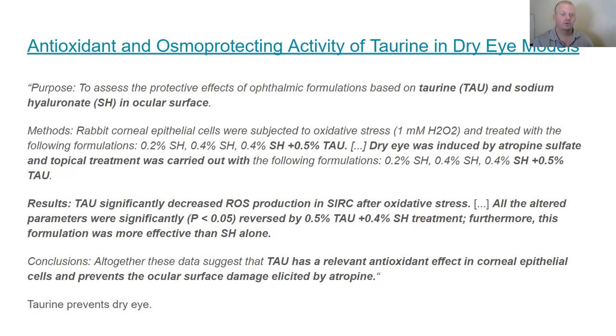So what did the authors conclude? Conclusions. Altogether, these data suggest that taurine has a relevant antioxidant effect in corneal epithelial cells and prevents the ocular surface damage elicited by atropine, end quote. So taurine, not SH, not sodium hyaluronate, taurine prevented dry eye.